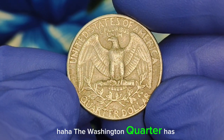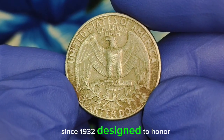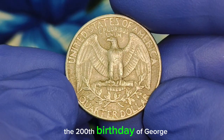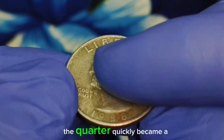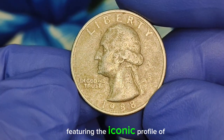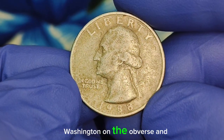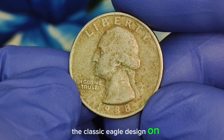The Washington quarter has been a cornerstone of American coinage since 1932, designed to honor the 200th birthday of George Washington, the first president of the United States. The quarter quickly became a staple in commerce and collecting, featuring the iconic profile of Washington on the obverse and, in 1988, the classic eagle design on the reverse.